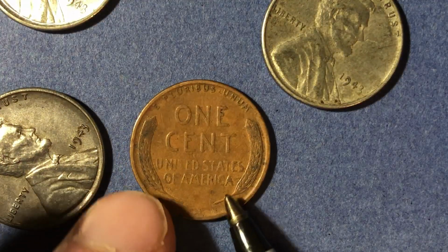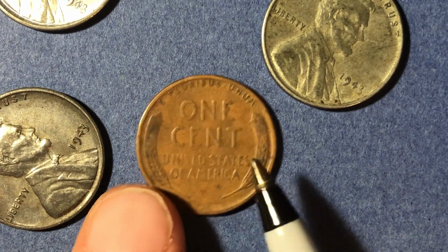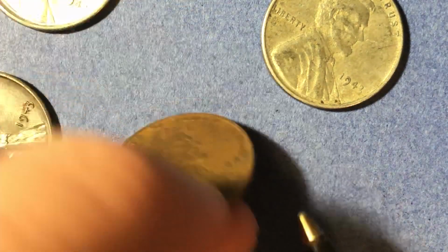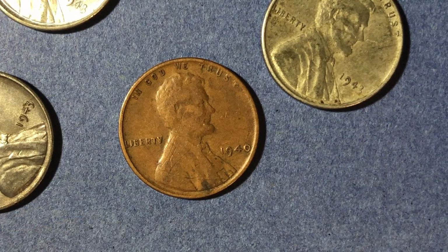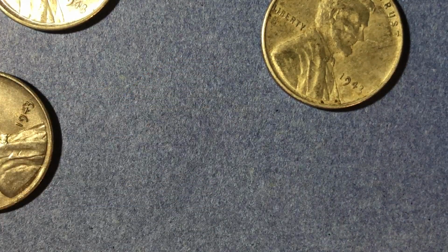A notable coin grading agency like PCGS or NGC would be able to spot that, but you or I or someone buying coins online wouldn't be able to see that. So keep your eye out, and don't spend a ton of money and fool yourself and get a fake 1943 copper penny thinking that you've just hit the jackpot.